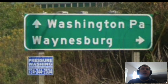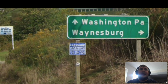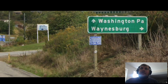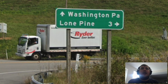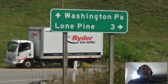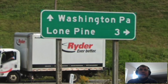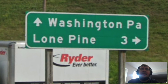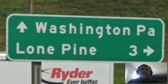And here we are at another interchange with Interstate 79 where it's getting Washington, PA and Waynesburg, so PennDOT showing their provincialism as always. And here's another sign at this interchange where Washington, PA is straight up ahead, and they're only putting that on there because of Interstate 79. We don't really get a control city, and we can see Lone Pine is signed for this right turn, and that's the only reason that Lone Pine is signed on 79, like at the exit.